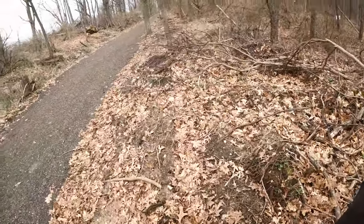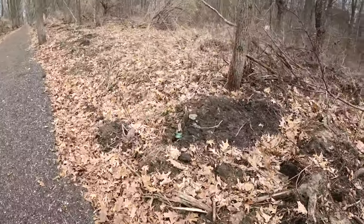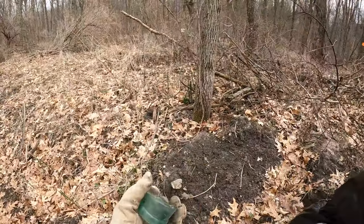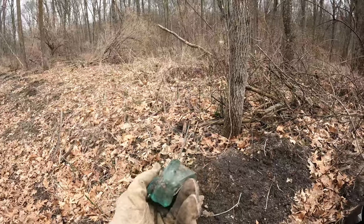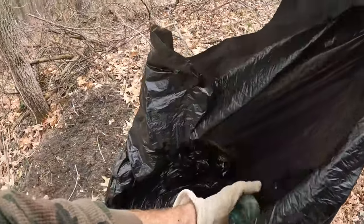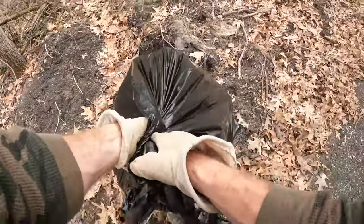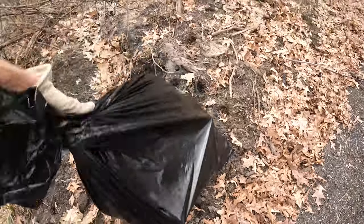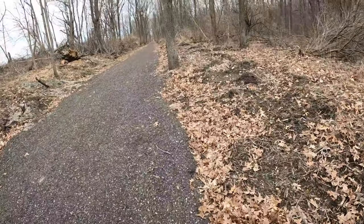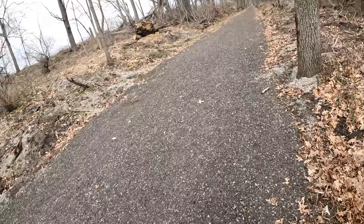All right, let's go see this insulator. Looks broken. Man, I really wish I could find a full one. That would be great. Yeah, check it out. I'm getting pretty close. It's almost full. All right, what else can we get?